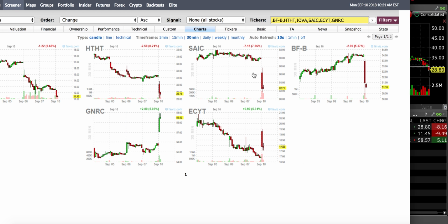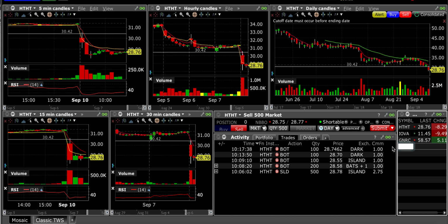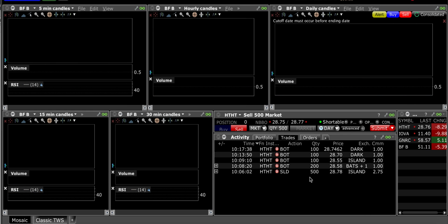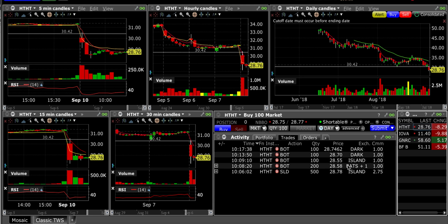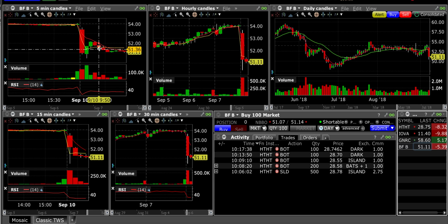This BFB would have been a decent trade as well. Alright, look at this brown, whatever the hell this is. The only thing is it went over the VWAP, and I don't like trading short when the stock is over the VWAP. I like trading stocks which are under the VWAP. If it's over the VWAP, it can still work out, but it's a bit of a tough trade down there.